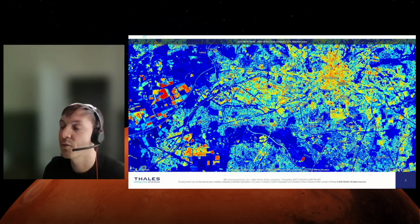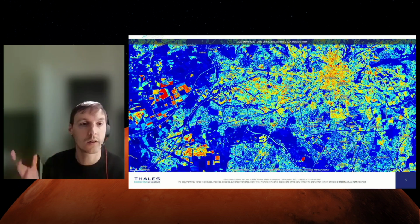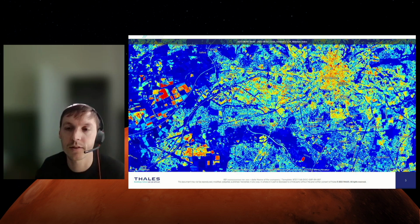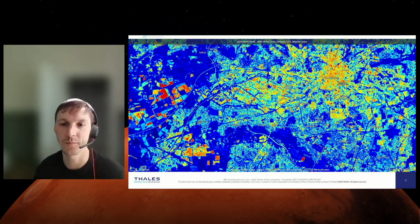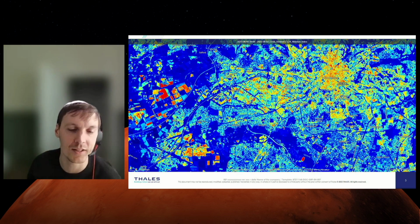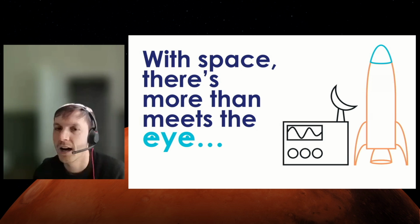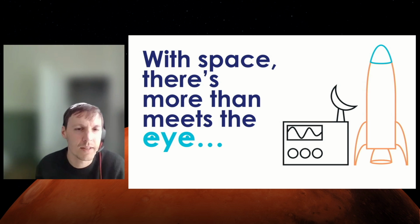And then there's moisture indexes. So this is another quite interesting thing. So you can look at where there's maybe more moisture on the ground. Is there flooding, or does a farmer need to put some more water in their field in one area and not so much in another? So satellites can be used for lots of interesting things for the benefits of humans. And there's lots that doesn't really meet the eye.